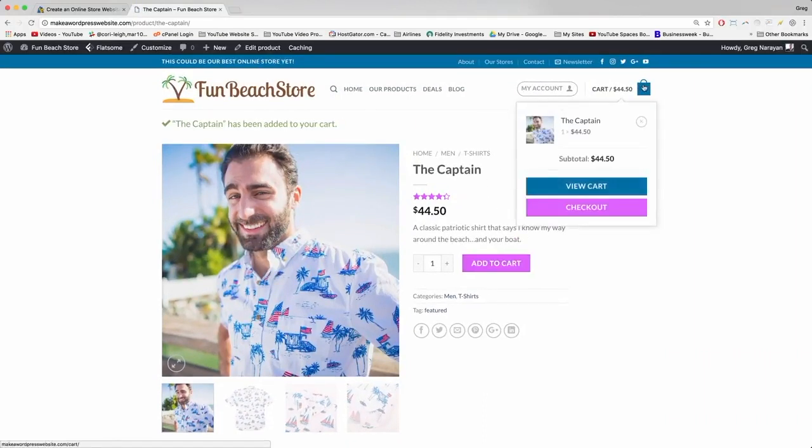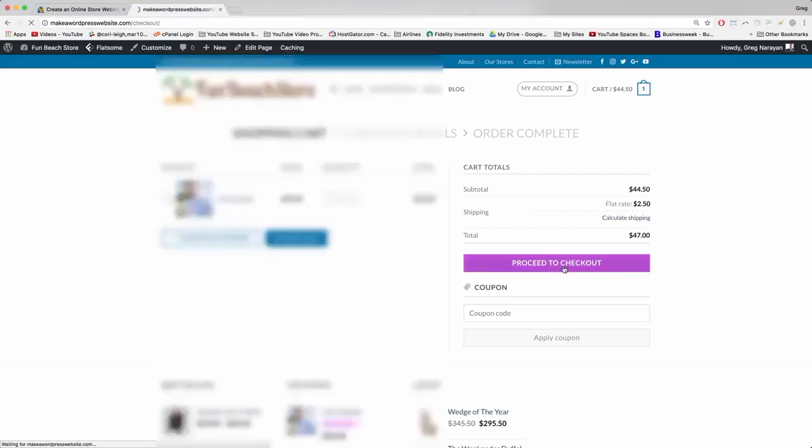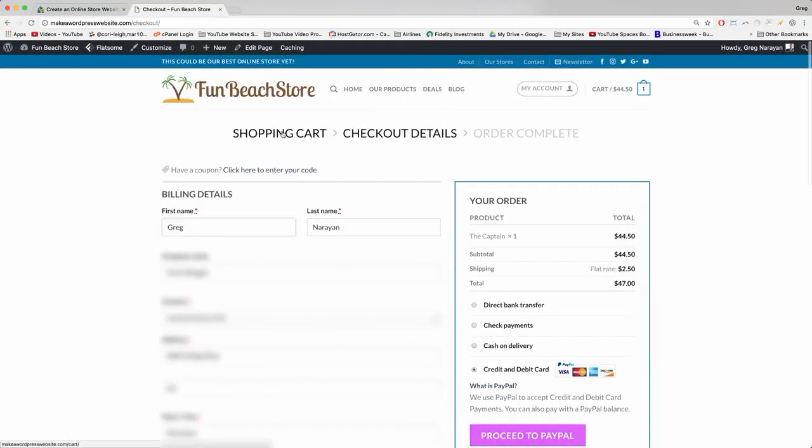And now in the upper right, someone has the option to either view cart or checkout, just like on Amazon. Let's view cart. At this point, someone can confirm that they want one of your items or maybe increase the quantity. And when a customer is ready to buy, they'll click proceed to checkout. On the checkout screen, it's time for someone to enter in their billing details on the left, which I've already done. And someone can also enter a coupon code that you'll give them through your promotional efforts.